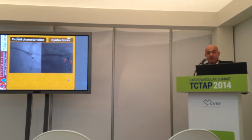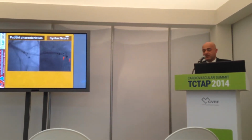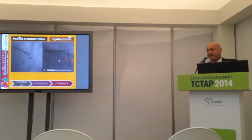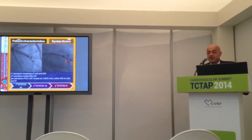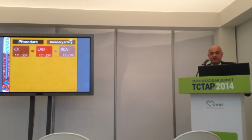So this is the placement of the Axxess. I'm not going to enter into the technical characteristics of the stent because it's not the matter of my presentation, but you can see that placing the Axxess needs time, precision, and a little more contrast. At the end of the procedure, he had a residual SYNTAX score of 8, for his right coronary artery.